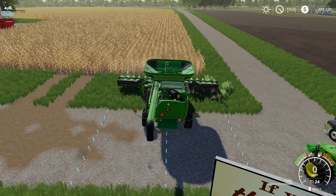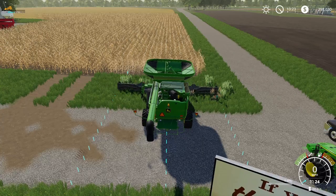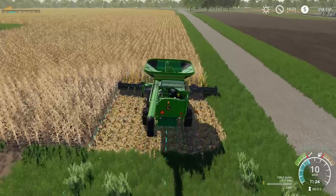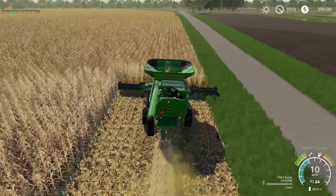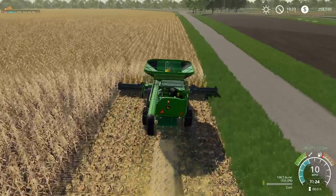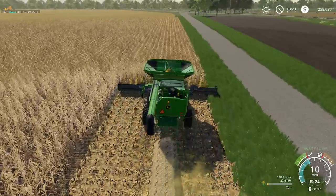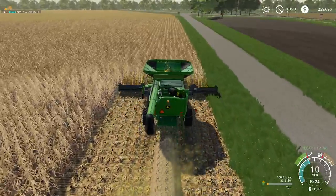We're back on Red River Valley. We're gonna do some corn harvesting, and give that the old go. Oh, there is. I didn't know that there was this on that. Okay. I'm gonna do a little bit of a headland.